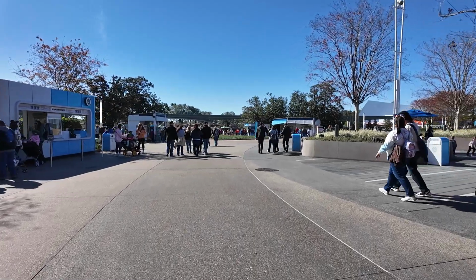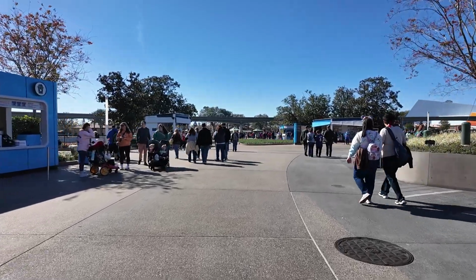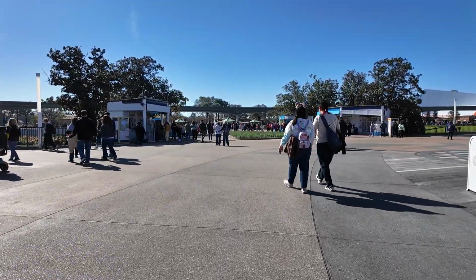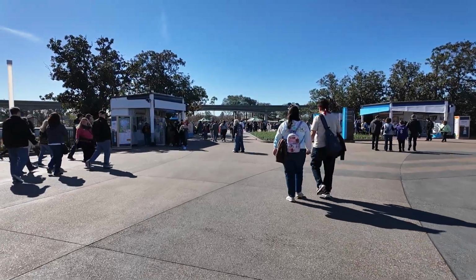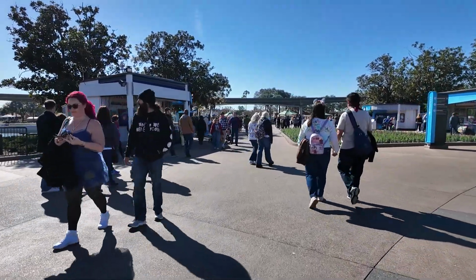It is a beautiful day here in Orlando. Even though it's cold, it's still beautiful and sunny and clear. I think for today, I'm actually going to head straight over to the Japan Pavilion because that line can get very long, and I think it'll be very long today. So I'm just going to head straight over there. It's a little before 11 a.m. and they open at 11.